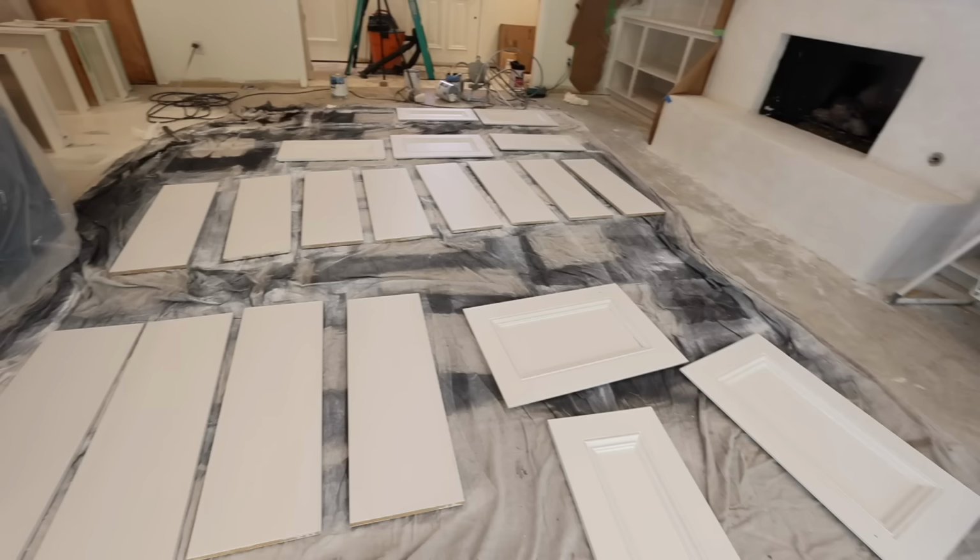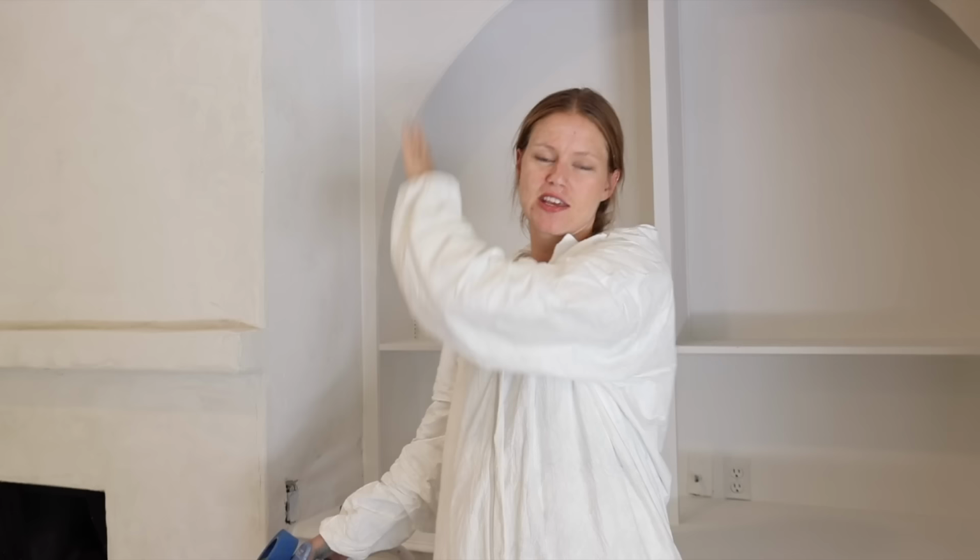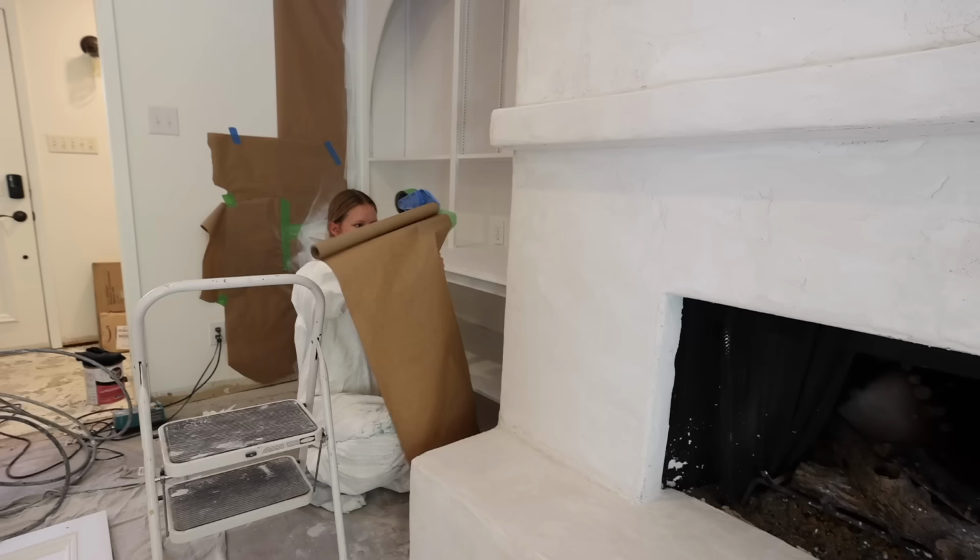All right, so we're actually gonna start painting the darker color on the built-ins in here, and I've got all the shelves and the doors laid out. I just need to finish masking off around the fireplace, and then we can start spraying.